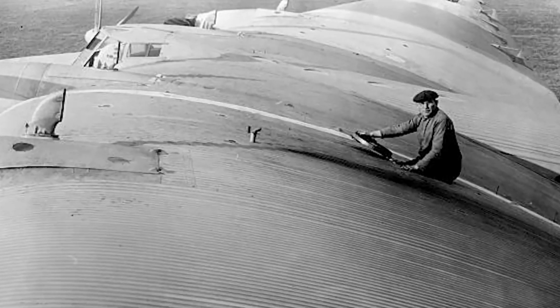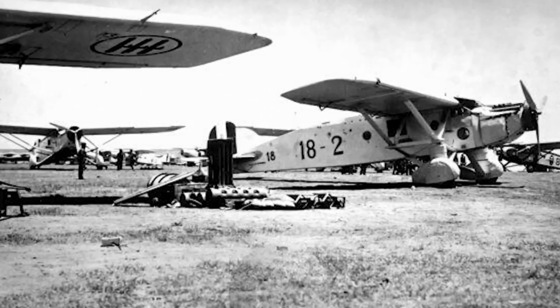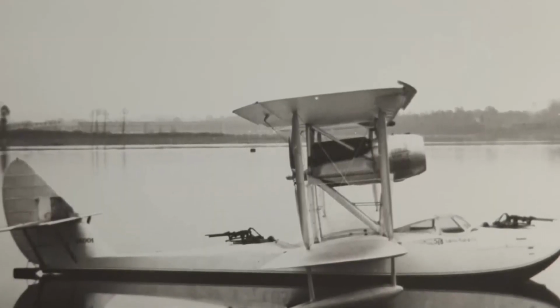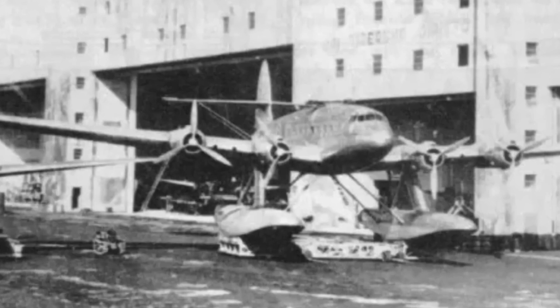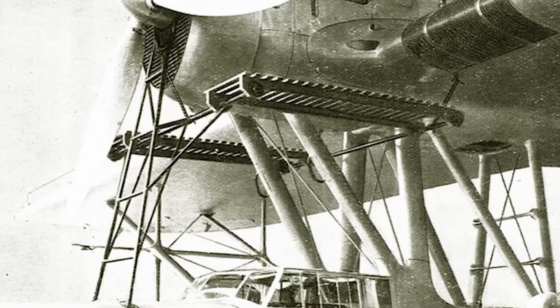The construction of the first Z.511 prototype was a sight to behold. This behemoth of an aircraft was entirely made of metal, with wings so spacious that a person could stroll through the leading edges. Imagine that. It's like having a walk-in closet in the sky. The majority of the fuel was stored in the wing tanks, with an additional fuselage tank for a total fuel capacity that would make any gas station jealous.